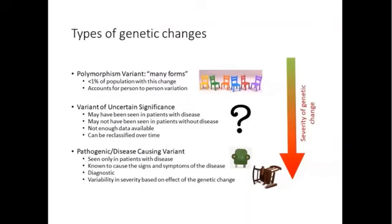Now, polymorphism basically means many forms, okay? And a lot of times you'll hear this called a variant. You won't hear a polymorphism called a mutation. You'll just hear it called a polymorphism, or you'll hear it called a polymorphism variant. And again, it just means many forms. So this basically means that everything is working exactly like we want it to, but we can have some variation.